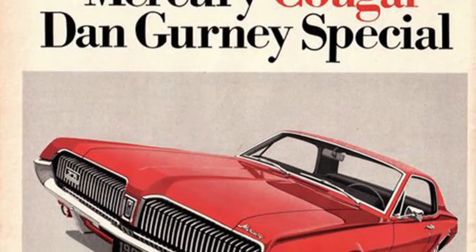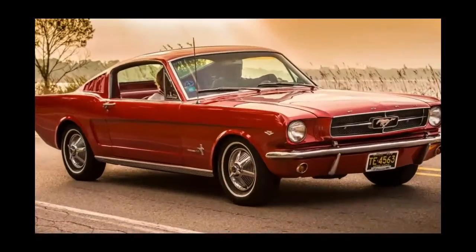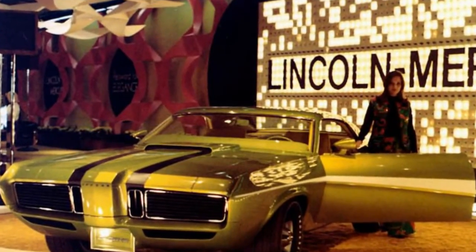Launched by Mercury in 1967, the Cougar was crafted from the same foundation as the Ford Mustang, blending in with the Mustang's platform and outer shell. Adorned in a striking lime moon mist hue, the El Gato featured a front windscreen that was dramatically slanted back and lowered by a few inches.